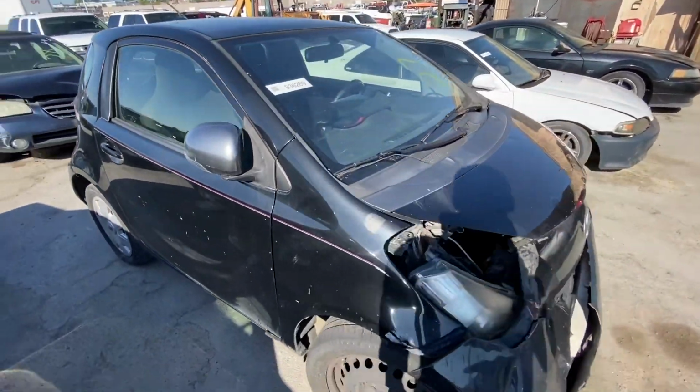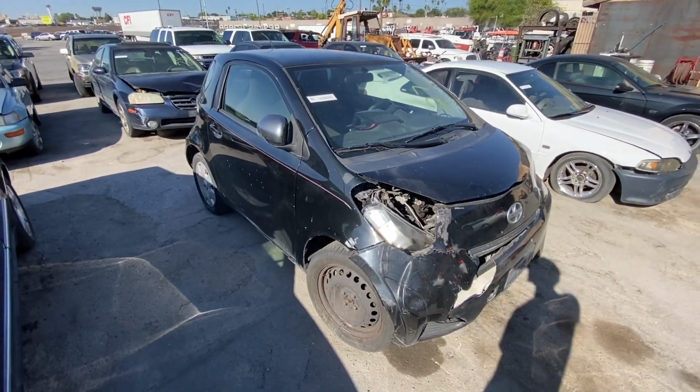This car is a little bit too small for me. But what y'all think about it though? Let me know in the comments below.